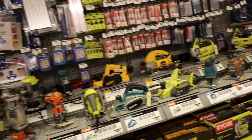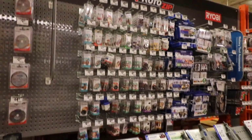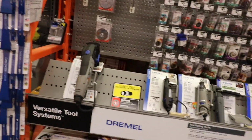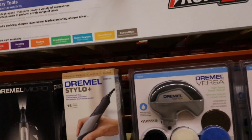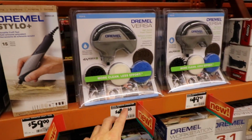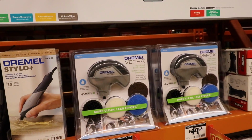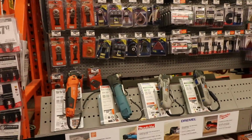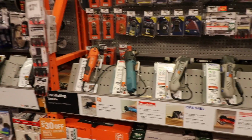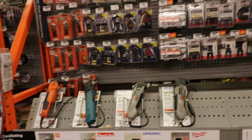So we have a bunch of jigsaws and routers and stuff like that. Dremel, you guys. Who doesn't love Dremel Rotozip? So here's the new Dremel Versa, you guys. We actually did a review on this, and it's 50 bucks. This is a good thing. Actually, I would probably say you could get this for Dad. He might like it, but it's more of a mom tool, I feel, or a maker tool. Because dads, to me, will rather just scrub with their hands than use a little tool. And I don't think that thing's got that much torque that it's going to overpower Dad.